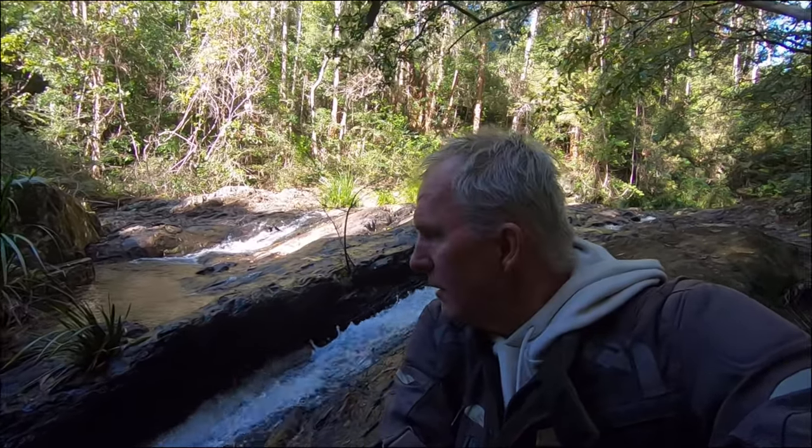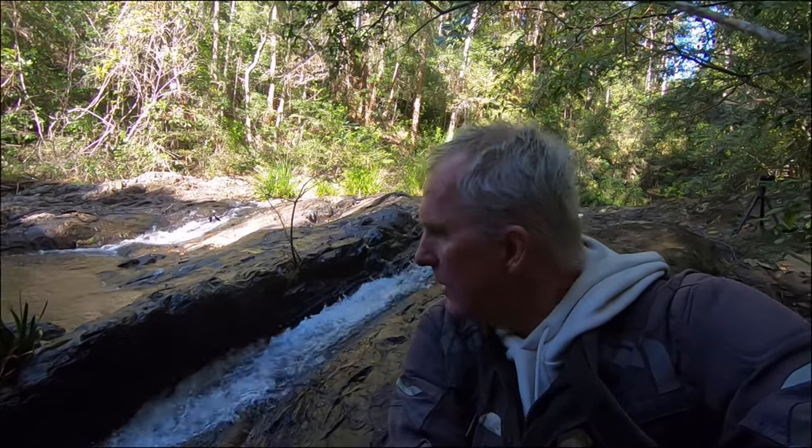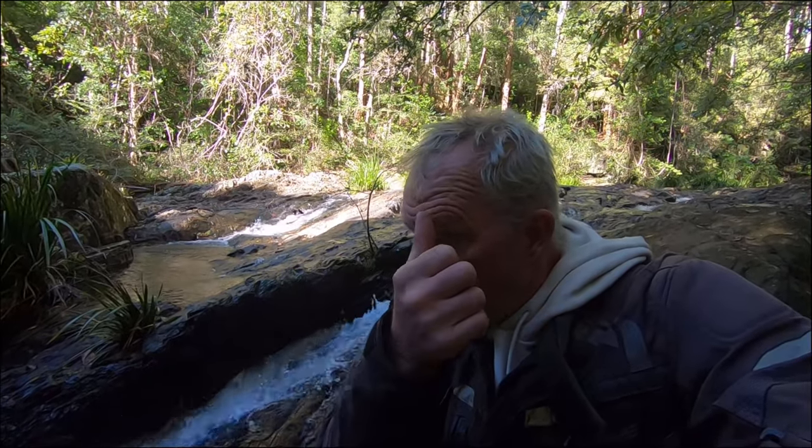There you go, eh? 13 minutes. Well, a 15 minute ride from Coffs. And there's a little spot like this. It's awesome. Be nice in this pool below me, just in summer.